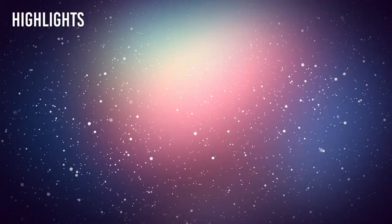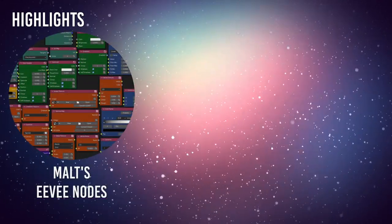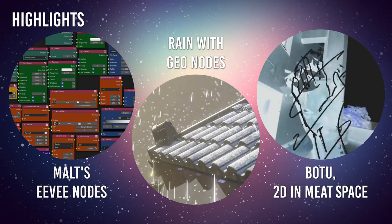Hey there, you lovely NPR enthusiasts. And the highlights are, Malt has Eevee nodes. How to make rain with geometry nodes. And last, Botu, 2D in meat space.